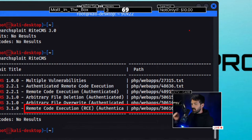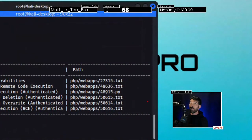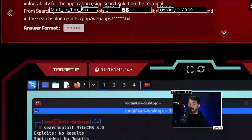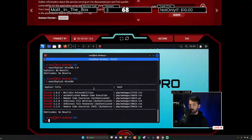Okay, so Greg Wilson, this is where you got stuck. Did you get this flag? I hope you got this flag. Oh, you guys can't really see that, can you? See how it's RCE, and then it's PHP web apps 50616? So that's going to be the answer, okay? 50616. The flag is five characters. It's in the PHP web apps. We use Searchsploit to find RCE.